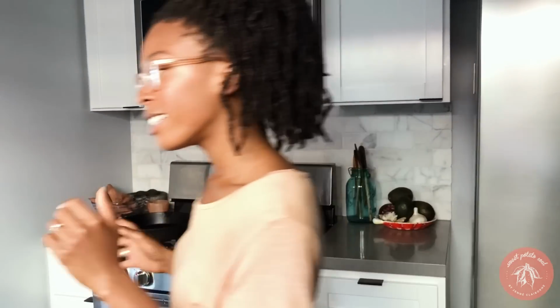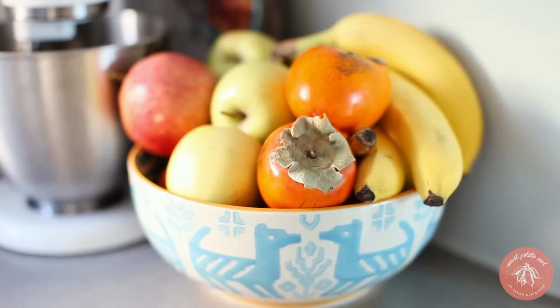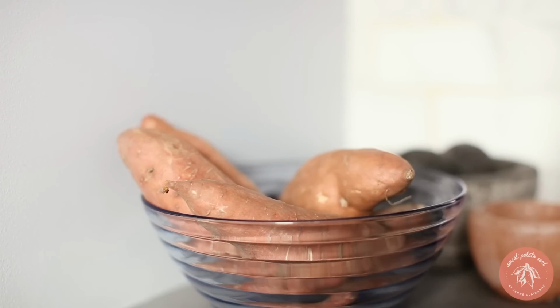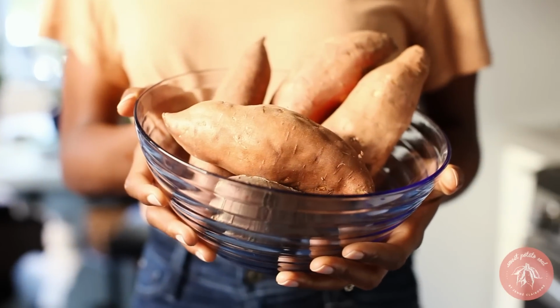Let's get started. So I like to keep fresh fruit and my vegetables, onions, of course sweet potatoes, garlic and things like that on the counter where they're present. They look nice. I keep them in these pretty bowls. And just so it's easier, say when you need a snack, you can just grab one out of the fruit bowl. And I think sweet potatoes, onions, and all these things look really pretty on the counter as well. They're kind of like living edible art.